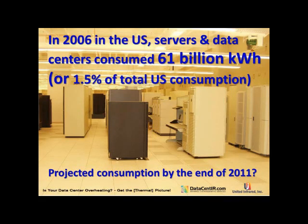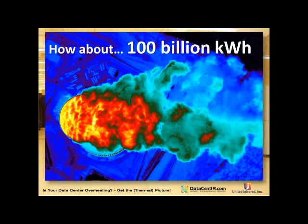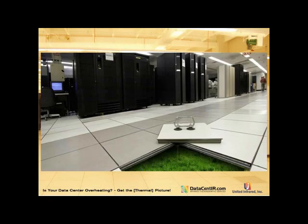So in 2006, which is the last time anybody bothered to check, servers and data centers consumed 61 billion kilowatt hours, or 1.5% of the total U.S. consumption. That was 5 years ago. Projected consumption by the end of 2011, 100 billion kilowatt hours.